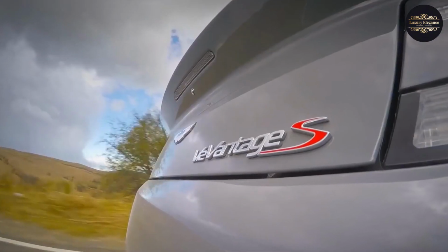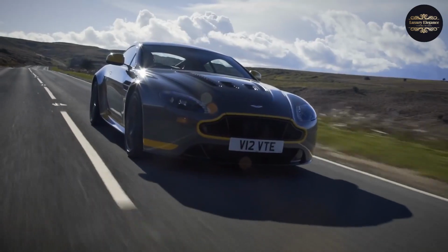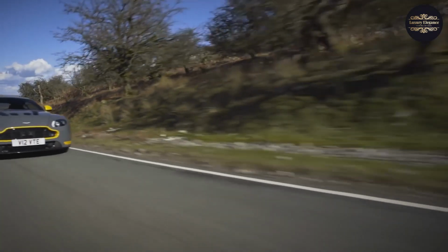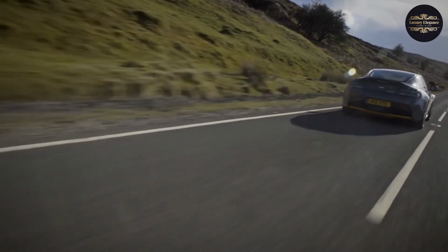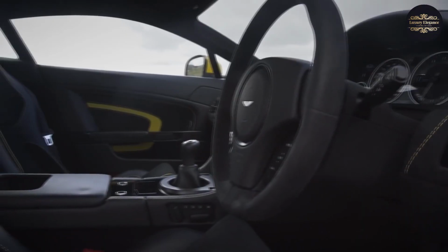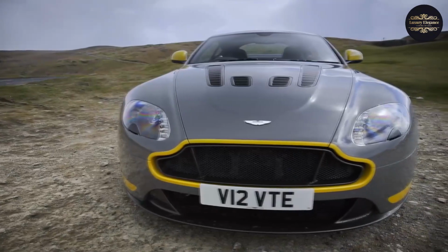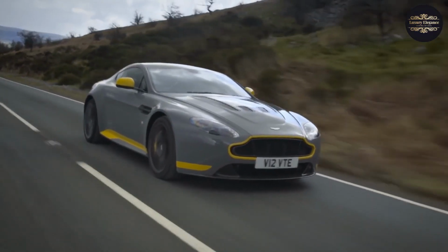The V12 Vantage S, with a top speed of 205 miles per hour, was one of the best examples of the V12 Vantage formula. For a short time, it was the fastest Aston Martin that could be bought. The V12 had 565 horsepower and 473 torque, and you could get it with a dog-leg-shaped 7-speed manual gearbox. The V12 Vantage came back recently, but only a small number of cars were made.